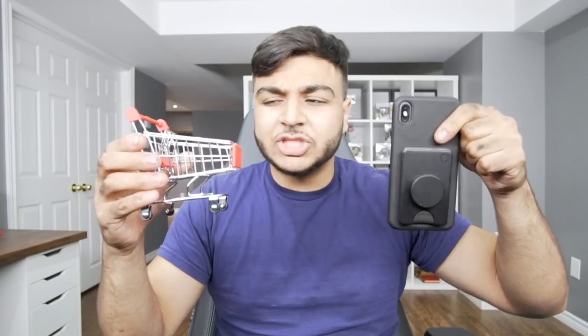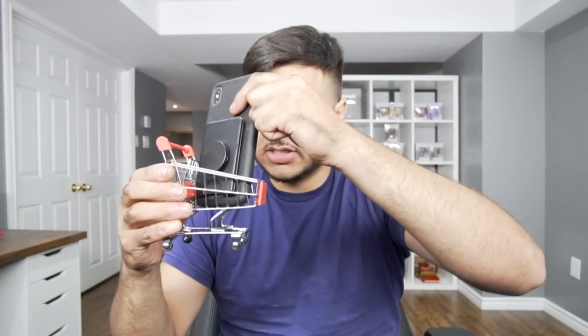I wonder if my phone can fit inside the shopping cart. All right, let's try this out. Let's put it here and let me let go. There we go. My phone is inside the shopping cart. So I guess you could put a phone in, but the thing is, this iPhone is not inside the original packaging. So I don't know if you can actually fit a brand new iPhone in this challenge. So this is gonna be pretty challenging.